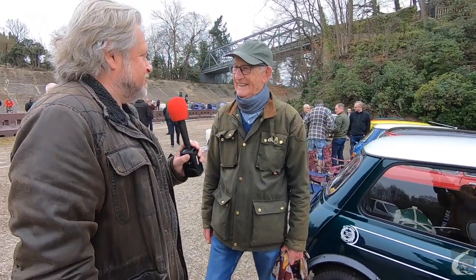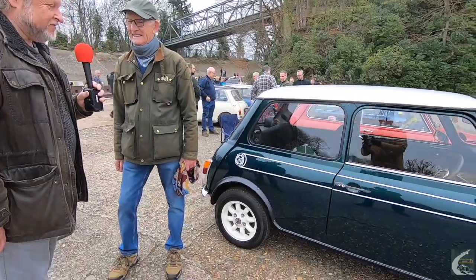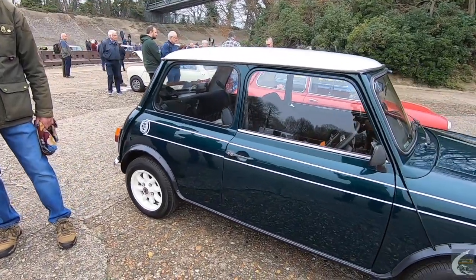Yes, we had to spend some time in the repair shop. Plenty of rust, plenty of holes, but now solid as a rock, and got another 30 years in it, I think. Well, yeah, let's hope so. It certainly looks lovely, doesn't it? It's a lovely car. I'm very pleased with it.